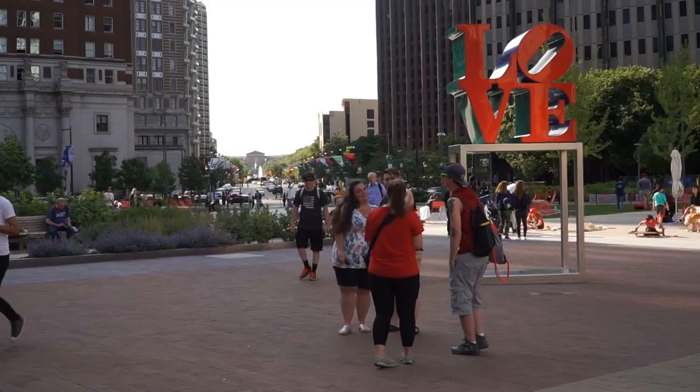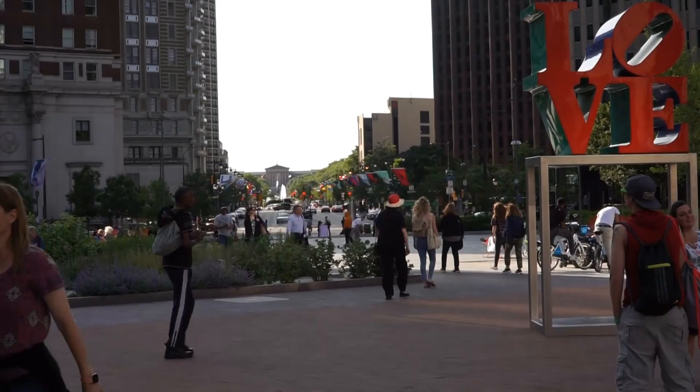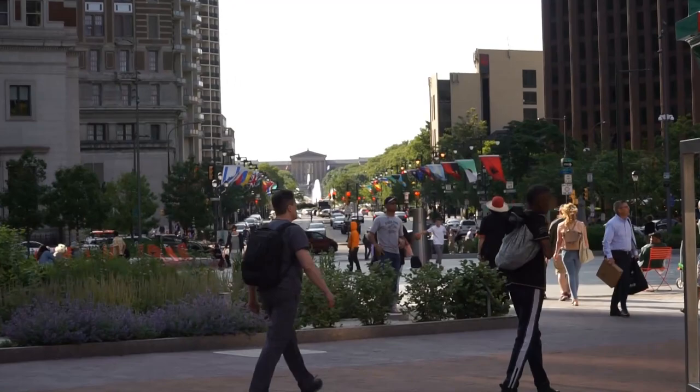Here in Love Park, we're just one step closer to the museum. You can see the museum from here. It's a perfect vantage point to take pictures of the Love sign from Love Park and the museum. They did this on purpose because it's such a picturesque view of the museum from here.